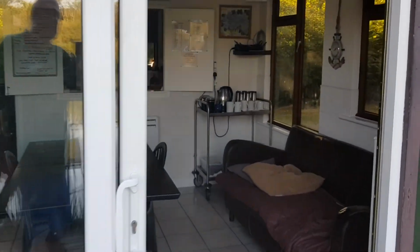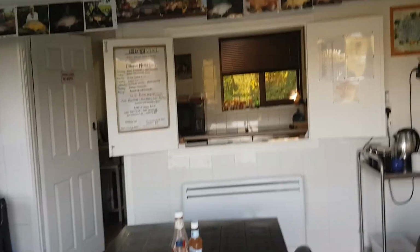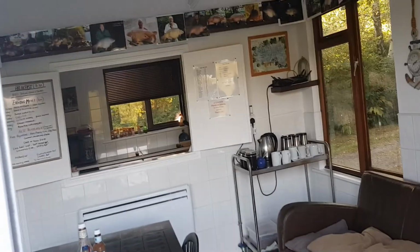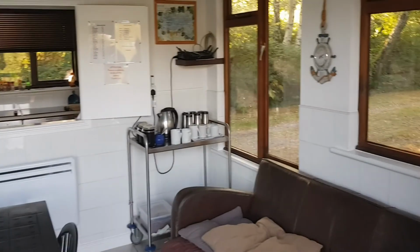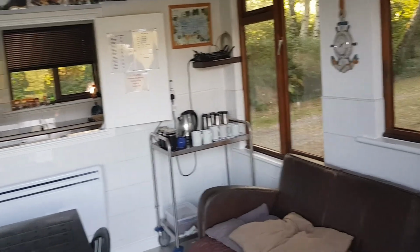So, I think I showed you the kitchen. This is the dining area. This is where we eat in here. Full kitchen. You've got a full menu, snacks and crisps, and we do baguettes and rolls at lunchtime. Tea and coffee on tap. So you don't have to actually do anything because Dennis does it all for you.